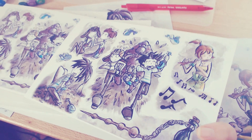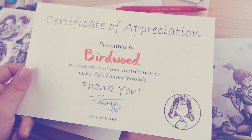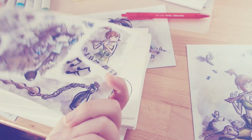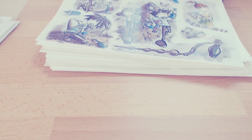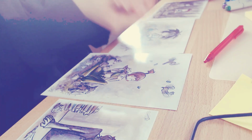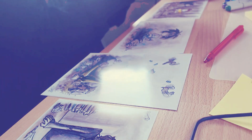And besides the special prints, everybody got a little certificate of appreciation, which was also printed and cut at home to show everybody just how much I appreciate their contribution. This was kinda supposed to be a surprise, but by the time this video goes up, almost everyone should have already received their package, and if you haven't yet, then spoiler!